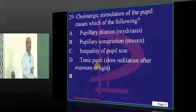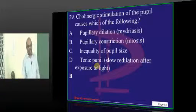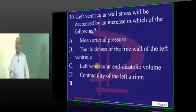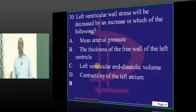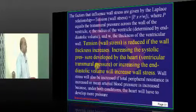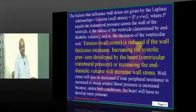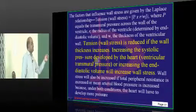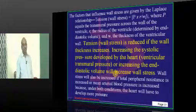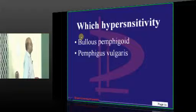Cholinergic stimulation leads to miosis, sympathetic stimulation leads to mydriasis. I think most easy question in the entire paper. Left ventricular wall stress. What are the factors on which it is dependent? Whenever the thickness of the wall increases, the wall stress is reduced. Any increase in the systolic BP or increasing end-diastolic volume will increase the wall stress. That's what we need to understand.